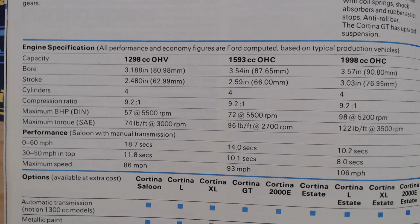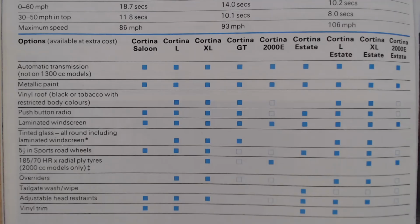It's telling us that the 1300 has got a top speed of 86 miles per hour, 0 to 60 of 18.7 seconds. The 1600 has got a top speed of 93 miles per hour, 0 to 60 in 14 seconds. And the 2-litre, top speed 106, 0 to 60 in 10.2 seconds, quite reasonable for the time. And then we've got all the models there, so the Cortina Saloon, L, XL, GT and 2-litre, and the base Cortina Estate, L, XL, and that very unusual Cortina 2000E Estate. All the little bits and pieces you can get as options.